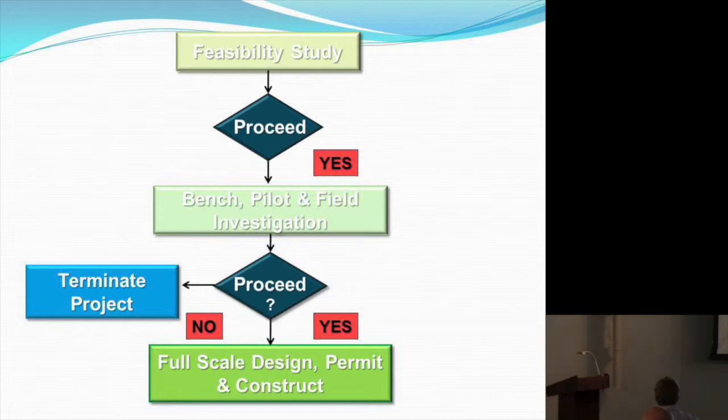All right, so the study really was pretty simple. First question from the politicians when we gave them the feasibility work was, do we do this? And the answer was a resounding yes, we'd like you to continue. We met with the Water Management District and DEP. They've been great, everybody's been very supportive. We did the bench pilot field investigations. At that point, the decision was made, do we go or don't we? And the answer again was yes.